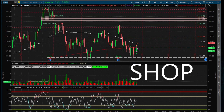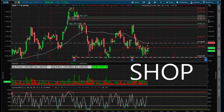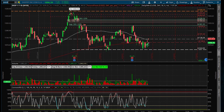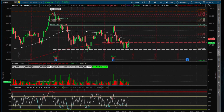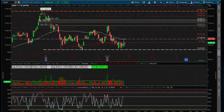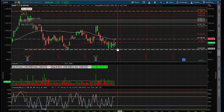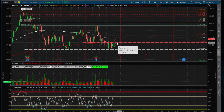So let's switch gears a little bit to Shopify. Shopify is also a highly volatile stock and it is good for trading. I do have a little bit of Shopify for long-term holding, but I don't have a whole lot. Shopify is more of a trading stock to me than an investing stock. Right now, it is still below the 200 days SMA by only about $4, so it's not much for all intents and purposes.